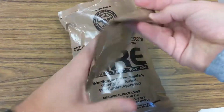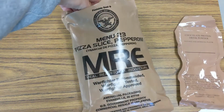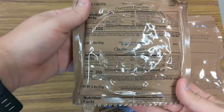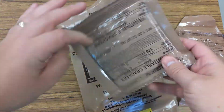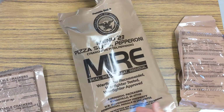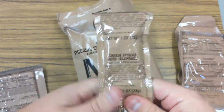First thing is chocolate protein drink powder. That'll be good. If I get coffee, I can make a little mocha with that. Next, oatmeal cookie. Already a great meal. Got some vegetable crackers, cheese spread with jalapenos, which I can put on the pizza also.